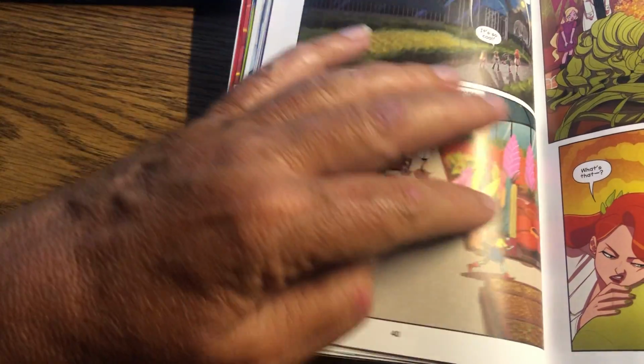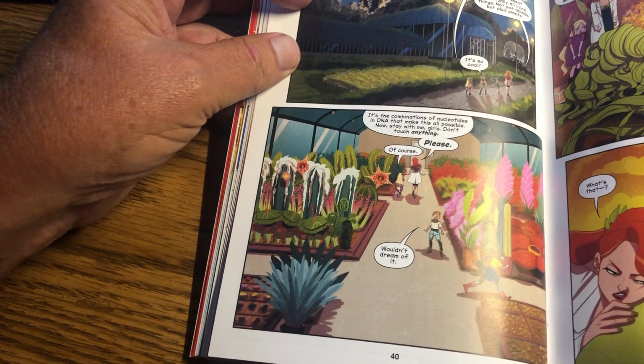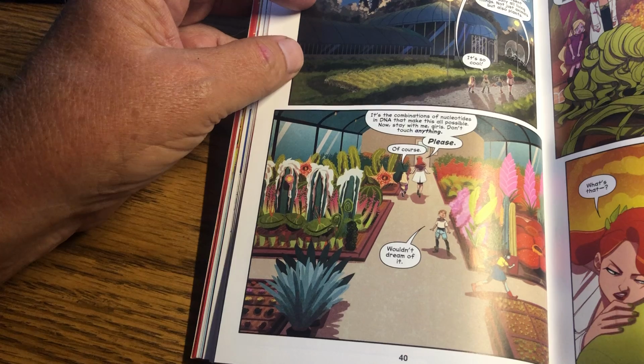And this would be Poison Ivy, I'm sure, teaching these things about the plants. And Rose and Thorn as a character, too.